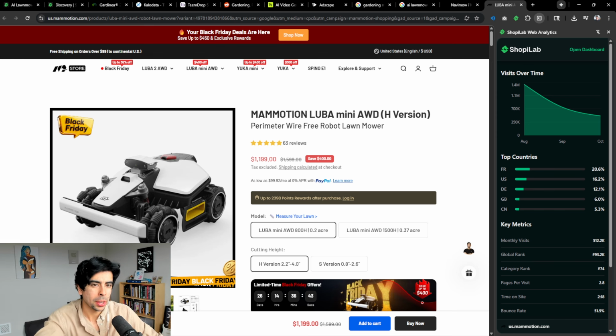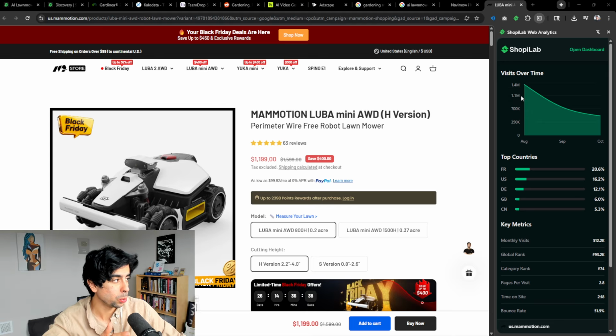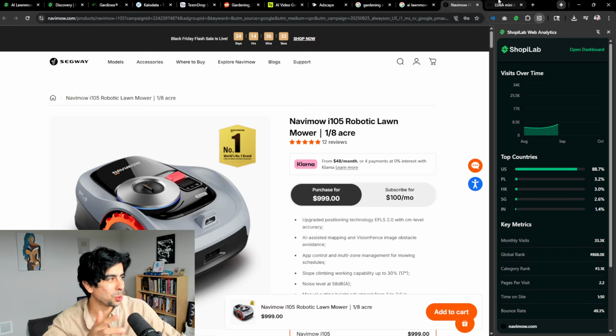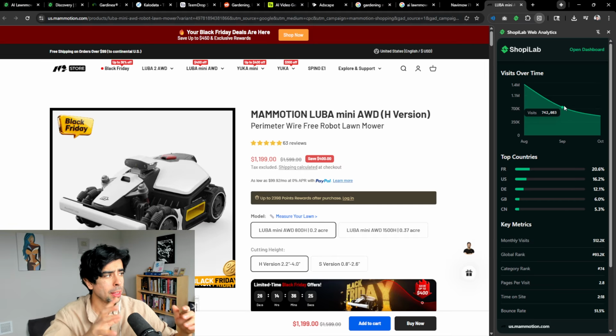And if you don't know, through the visitors, you can get a good estimate of their sales. And by the way, this is the new extension that we dropped inside Shopee Lab. So shout out to our development team. This is super cool. I'm super hyped we have it. But basically, if you don't know, through the visitors, you can get a good sales estimate.